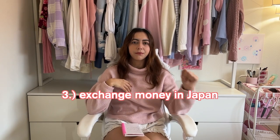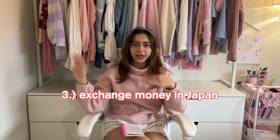My third tip, you've heard everyone say this, but don't take out money in the US. Do it when you're in Japan. The thing I want to add to that though is that when I was researching for myself, should I exchange money at the bank before I go or should I do it at the ATMs in Japan? Everywhere said, oh, do it at 7-Eleven ATMs, do it at 7-Eleven ATMs.